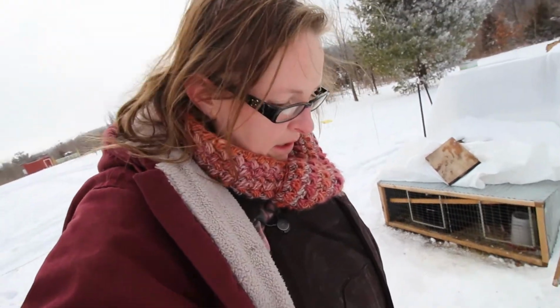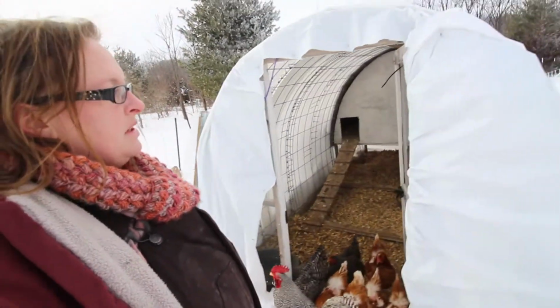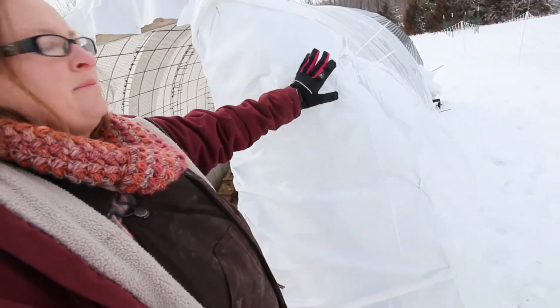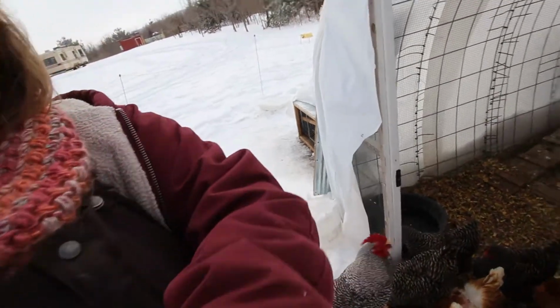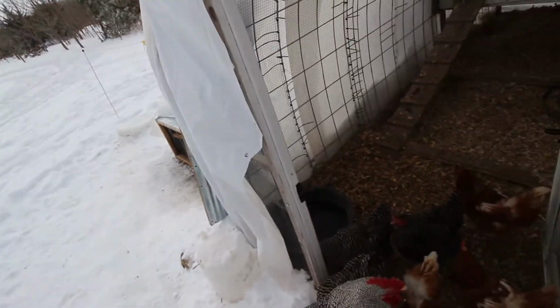So let me show you what I did here. All I did is put more plastic and zip tie around the frame, and then see if he's going to let me through. And then, you going to get the eggs? Yeah. Okay. And then in there, I just pulled it through with the help of Wyatt, and we zip tied it to the frame on the inside.